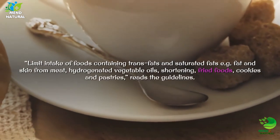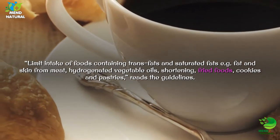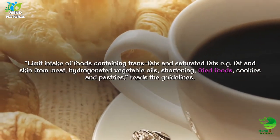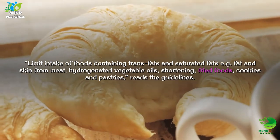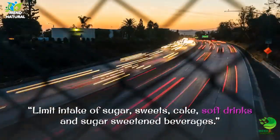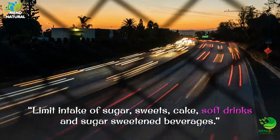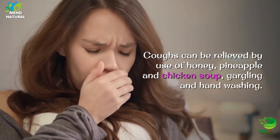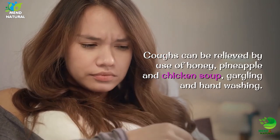Limit intake of foods containing trans fats and saturated fats, e.g. fat and skin from meat, hydrogenated vegetable oils, shortening, fried foods, cookies and pastries, reads the guidelines. Limit intake of sugar, sweets, cake, soft drinks and sugar-sweetened beverages. Coughs can be relieved by use of honey, pineapple and chicken soup, gargling and hand washing.